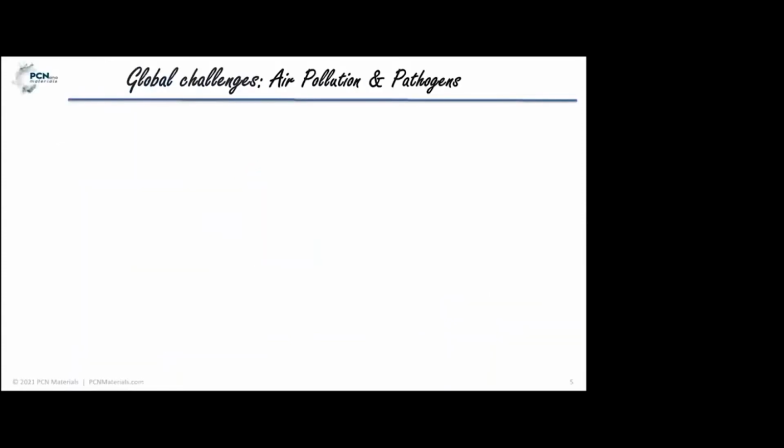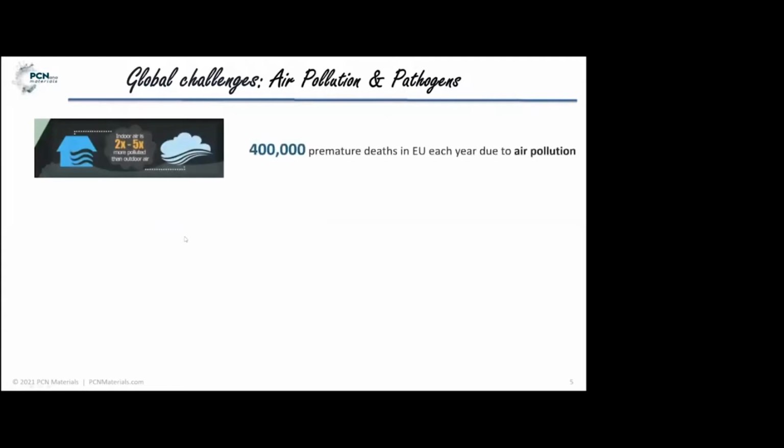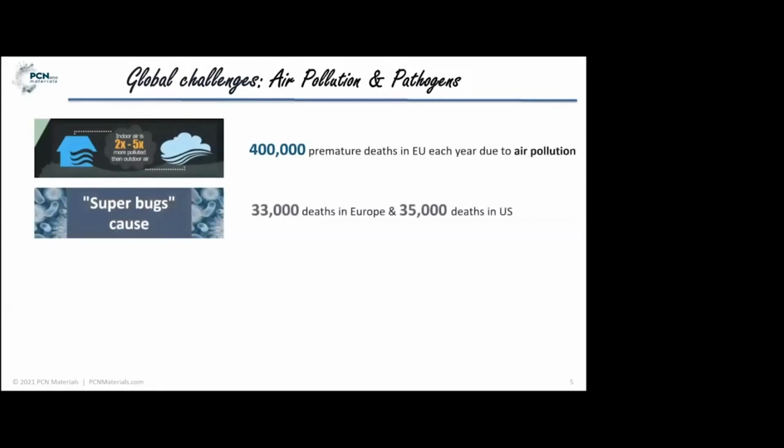The air we breathe is very crucial to our health, and unfortunately, indoor air quality can be 2 to 5 times more polluted than outdoor air. Every year in the European Union, 400,000 premature deaths are linked to air pollution. How many of you are afraid every time you have to go to the hospital because of nosocomial infections? Well, I am, because superbugs cause more than 33,000 deaths in Europe and 35,000 deaths in the US every year.